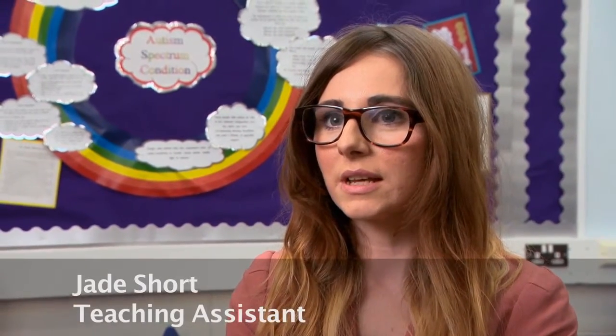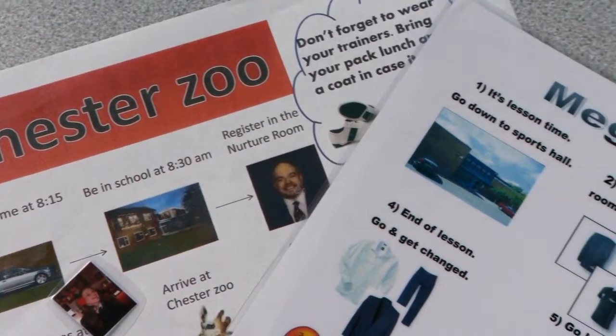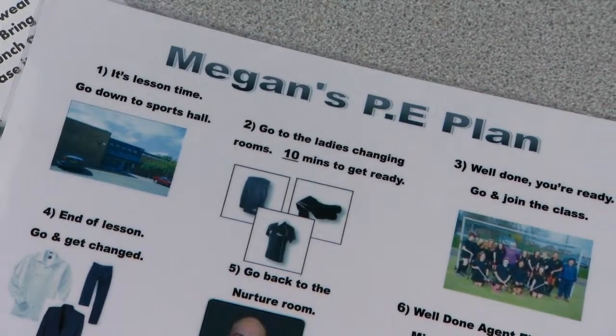A visual support is something that allows a student to access a lesson or something that they find difficult. It could be a social situation. They can understand it through pictures instead of someone telling them. It's not always as clear, but if you've got a visual resource, it's something that you can return to and you can use again and again.